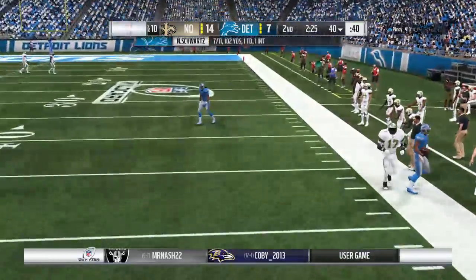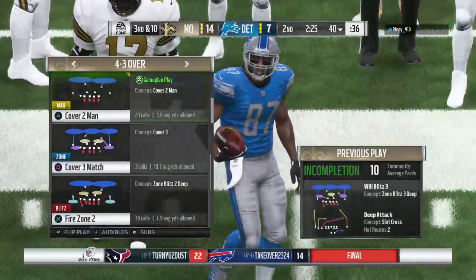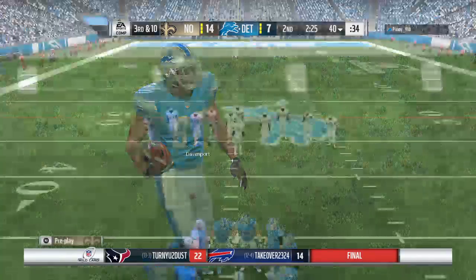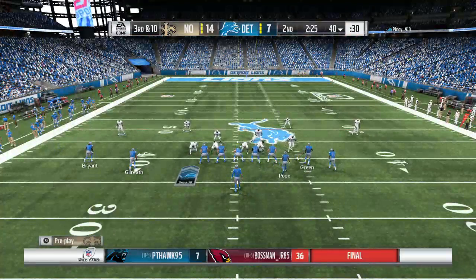And this one taken in on the right sideline, but not in the field of play. They say it's incomplete. The throw led him a little too far. It brings up 3rd down. The Lions on 3rd down, 2 for 5 to this point. This is 3rd and 10.